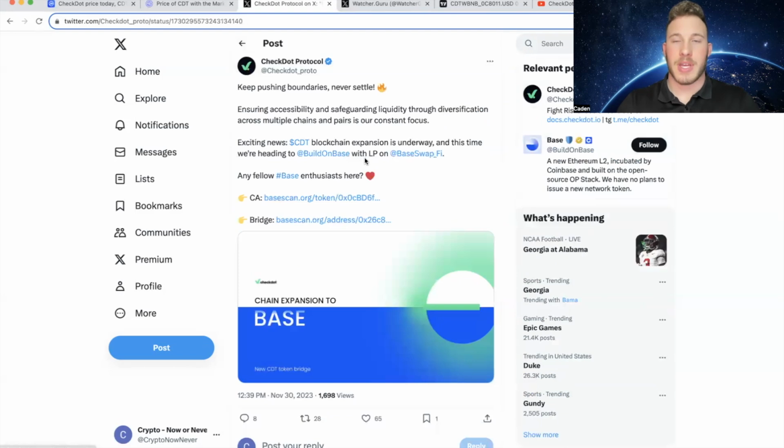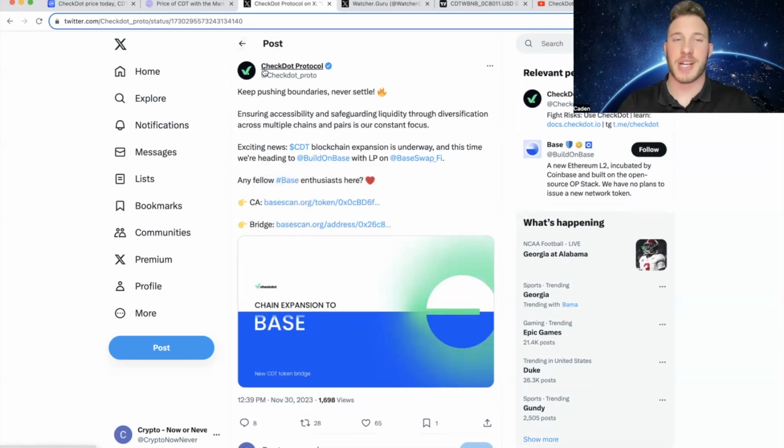And then they posted November 30th, keep pushing boundaries, never settle, ensuring accessibility and safeguarding liquidity through diversification across multiple chains and pairs in our constant focus. Exciting news, CDT blockchain expansion is underway, and this time we're heading to build on Base with LP on BaseSwap. So there's a new CheckDot token bridge.